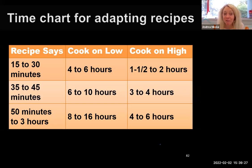So here's a time chart for adapting recipes. If your recipe says 15 to 30 minutes to make this, you could cook it on low for 4 to 6 hours, or you could cook it on high for 1.5 to 2 hours. So this can help you with your lasagna recipe, because it says cook in the oven for 45 minutes. So if it's 45 minutes, maybe you could cook that lasagna in that pot for 6 to 10 hours, or for 3 to 4 hours if you want it on high.